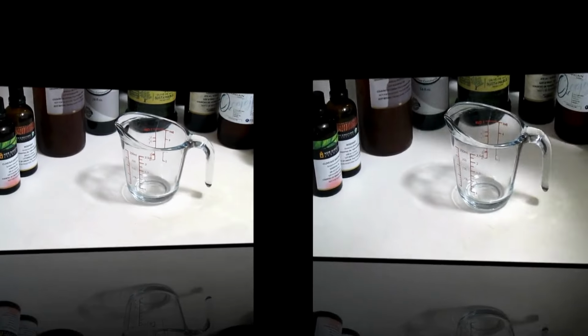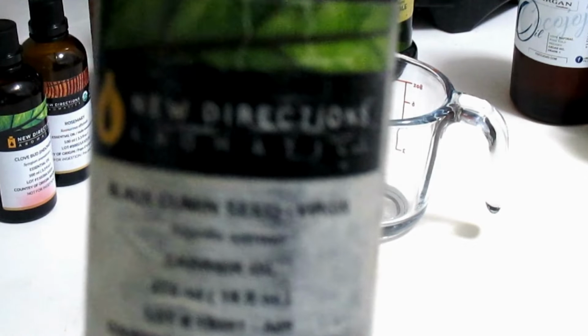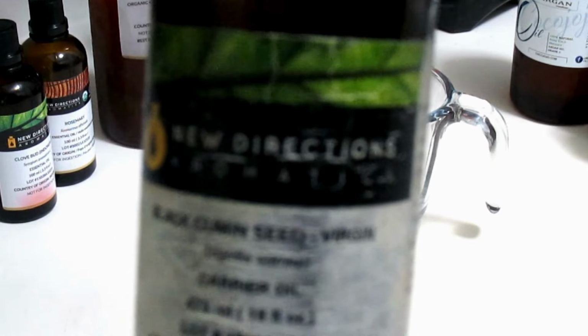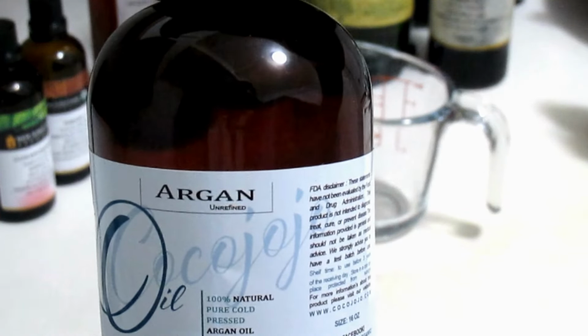So let's get started. The number one oil I'm going to use is castor oil. Castor oil is the best. The next oil I'm using is organic pumpkin seed oil. It helps to boost hair growth and it blocks DHT. The next oil that I'm using is black cumin seed oil, organic black cumin seed oil. It's excellent for hair and scalp. It does have a slight scent that is a bit strong because it's organic after all, and that's exactly what you want, but it gets the job done. I'm also going to be using argan oil, which is perfect. It's light and it penetrates the hair and scalp.